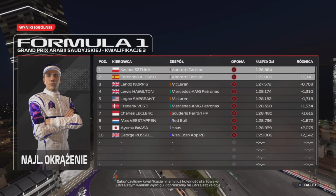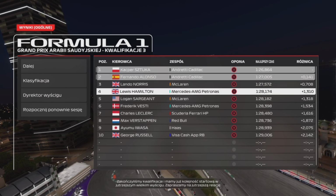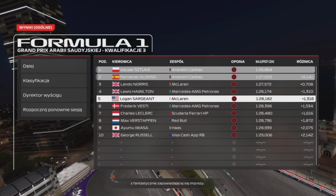With qualifying wrapped up now, we have our grid lineup for the big race tomorrow. Be sure to join us then for what will no doubt be a fantastic race.